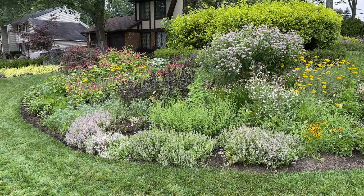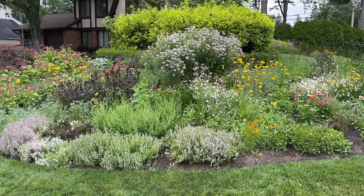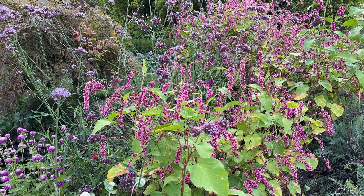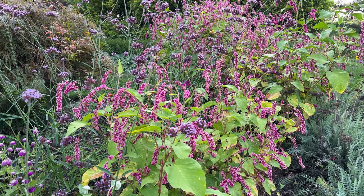I still haven't decided what that plant's going to be. If you have any suggestions, I'd love to hear them. That brings us to the fifth plant that's doing a great job of attracting pollinators in the garden this season.